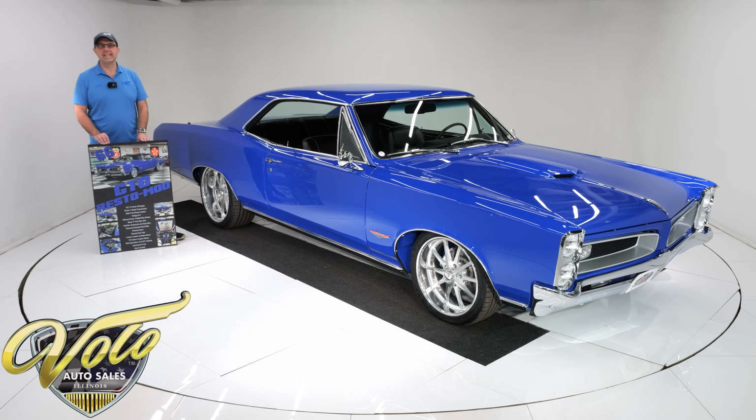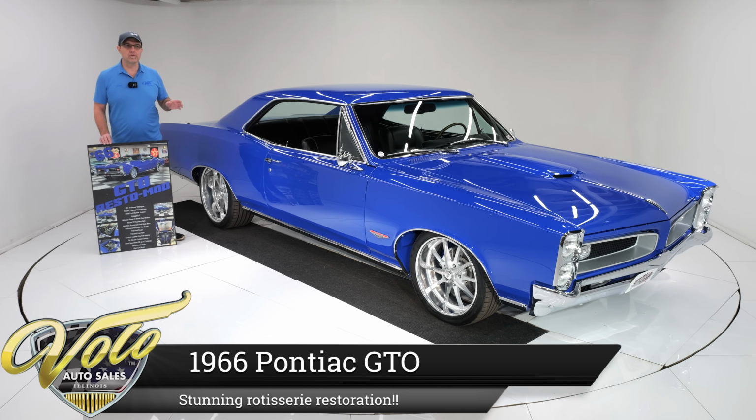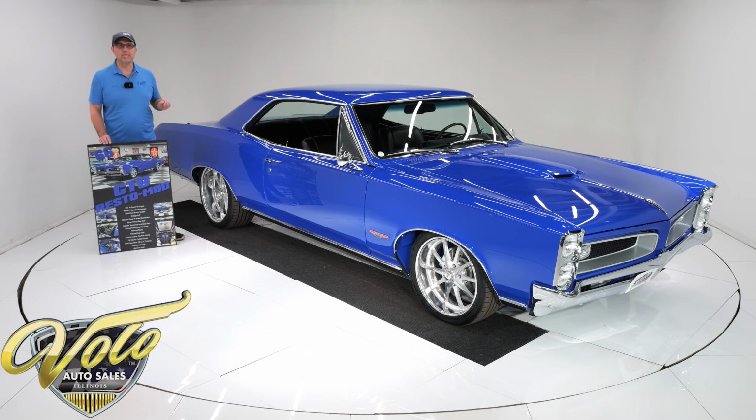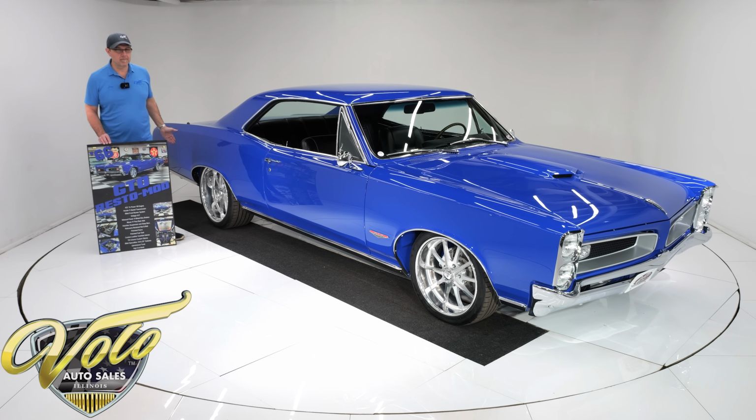Holy cow, we've got a GTO for us today. This is a 1966 GTO body off frame, rotisserie restored. I mean, the bottom is as polished as the top. Everywhere you look, this thing is polished. Has a 421 tri-power motor under the hood, along with vintage air. It's sitting on some upgraded custom chassis and brakes.